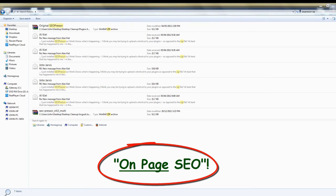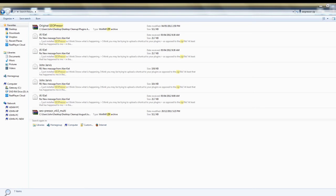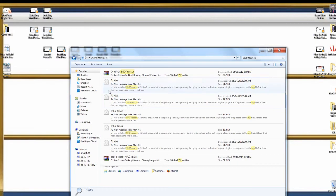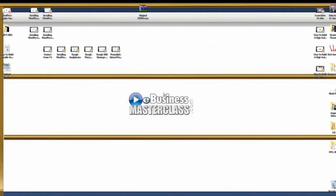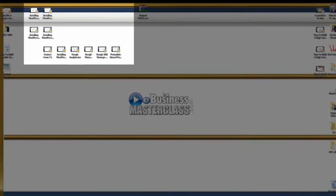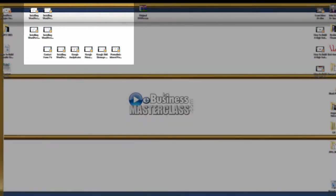When we actually buy a plugin, we download it from the site that we bought it from, so they must be uploaded from our hard drive as opposed to from the inside of WordPress dashboard. You can see here that although I have an up-to-date version of the SEO Presser plugin, I like the original version so much that I'm going to be using it instead. So I'm going to drag it out onto my desktop. And you can see here all of the videos that I'm recording for this WordPress tutorial series.